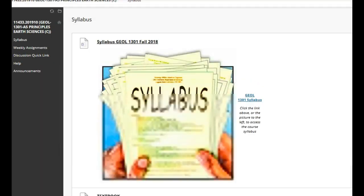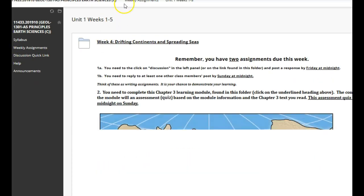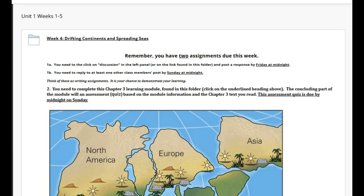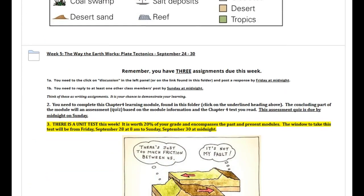If I come back out to access all the material for this week, just like normal, I'm going to click on weekly assignments. One last time, we're going to delve into Unit 1. Next week we'll be in Unit 2. When I go into it, I'm going to see the different modules. This one will be closed when you all open it because this week will now have been done. You will be in week number 5.